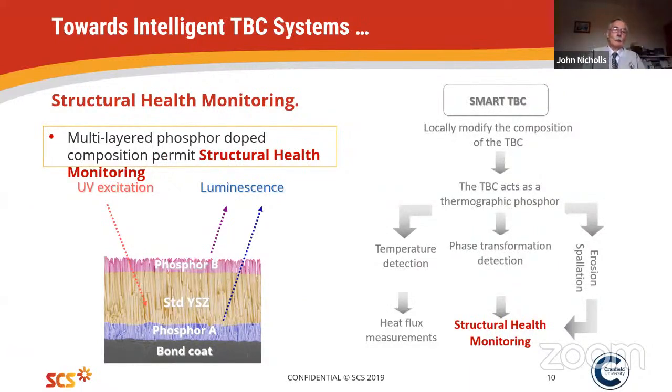So for us now, this was an exciting part of the technology. We had a method of measuring temperature. We had a method of measuring heat flux. I was very interested in could we use this thermographic phosphor to give us other structural health monitoring information.